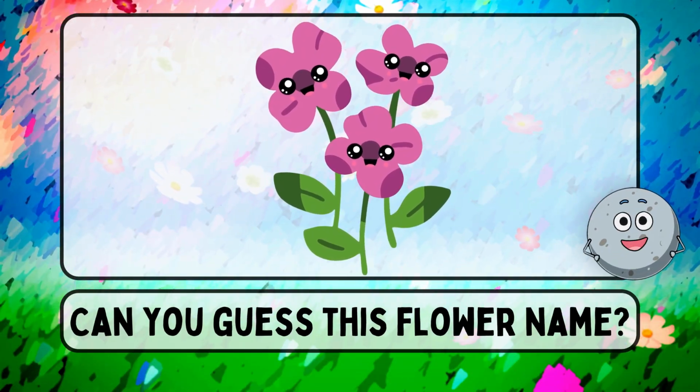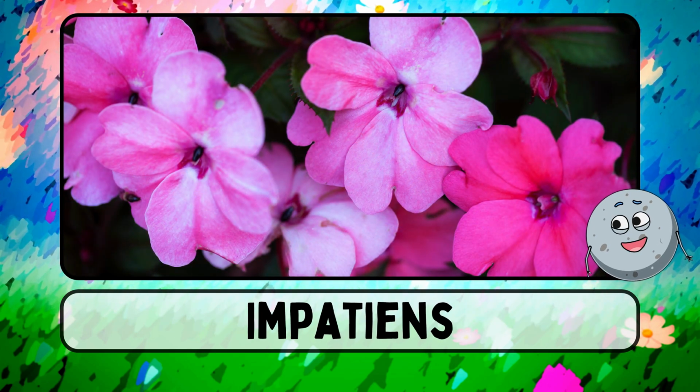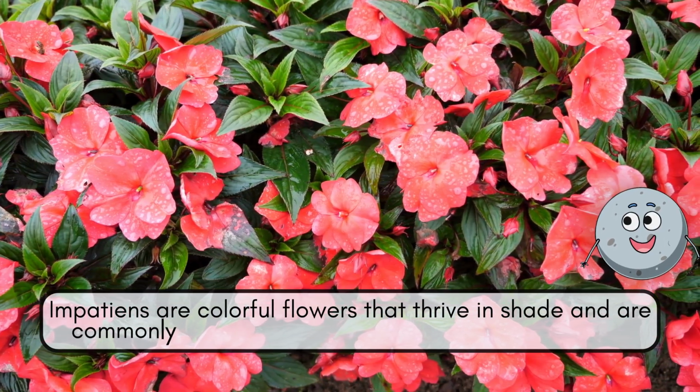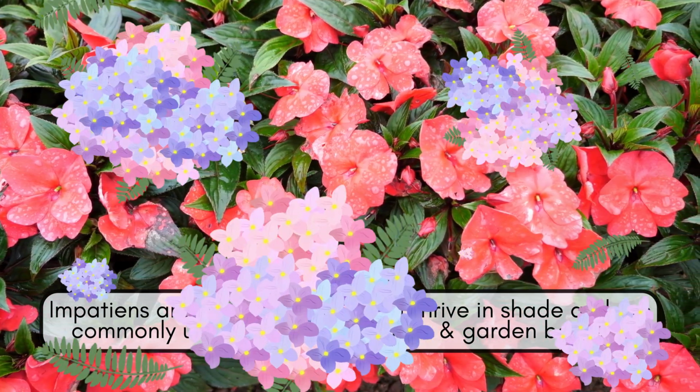Can you guess this flower name? This is impatiens. Impatiens are colorful flowers that thrive in shade and are commonly used in hanging baskets and garden borders.